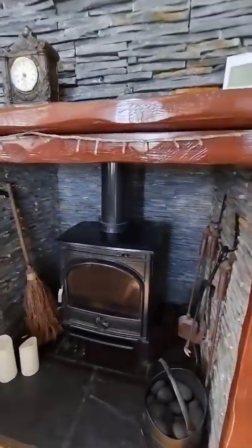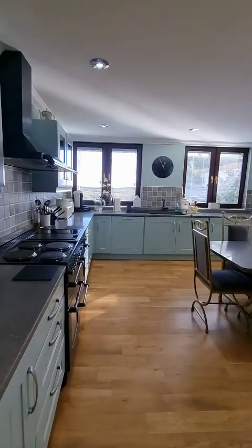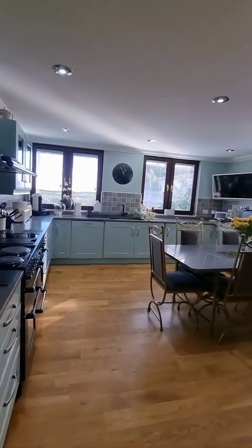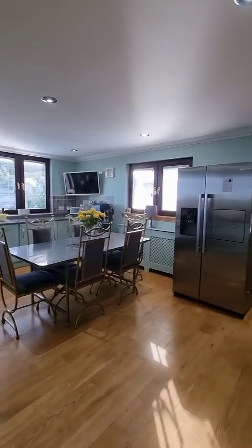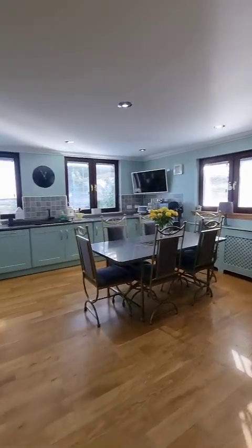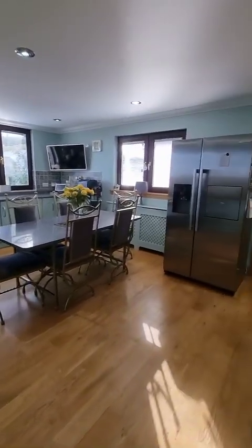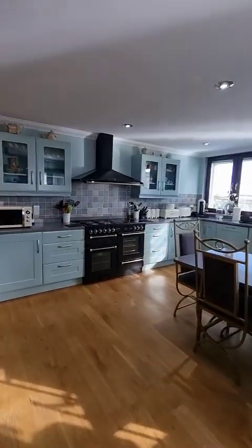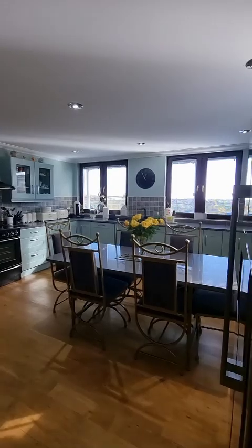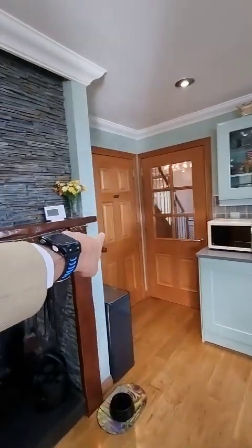Imagine that on a winter's night, and you've got friends and family. I mean, I never classed this as a reception room, but I tell you what, it really is, isn't it? This is a great room for entertaining friends. And that's got 6 seats just now, but I think you could comfortably fit probably about 10, maybe even push 12 seats in there easily. Now, just round that corner, actually, I just forgot to mention, there's a walk-in larder there as well.